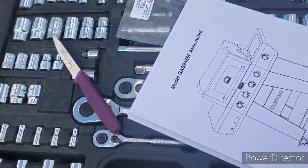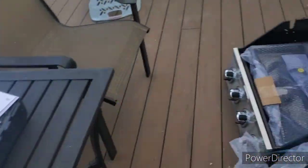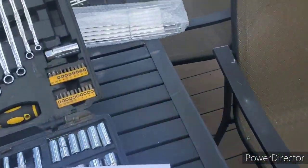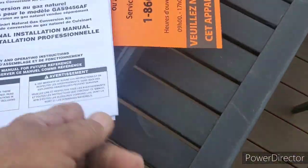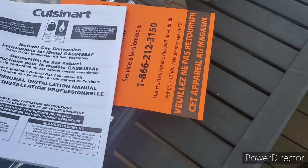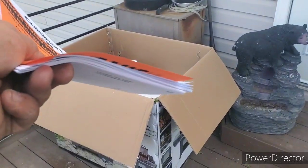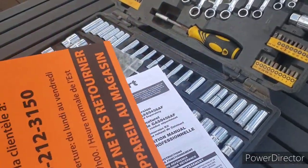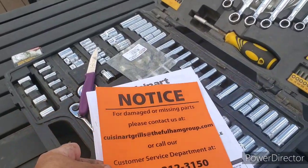Hokey dokey. So, got me tools. Box of stuff, box of stuff, box of stuff. Big piece. Grates. Whole bunch of paperwork. Do I just toss it into the garbage box, or do we actually pay attention to what the paperwork has to say? Not the French stuff either. For damage or missing parts.